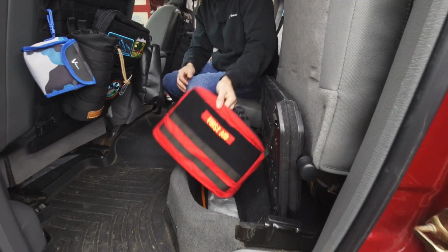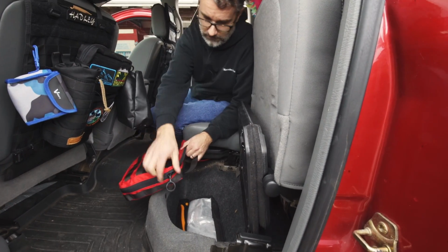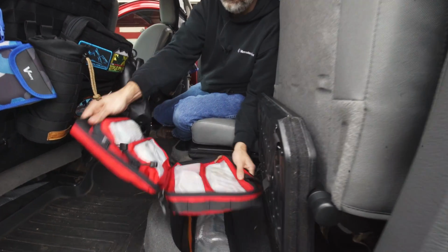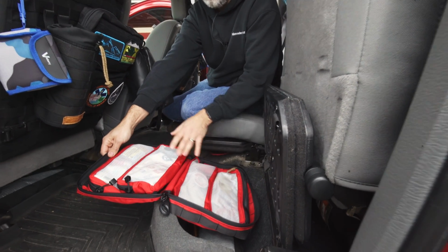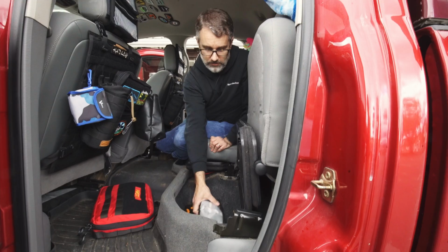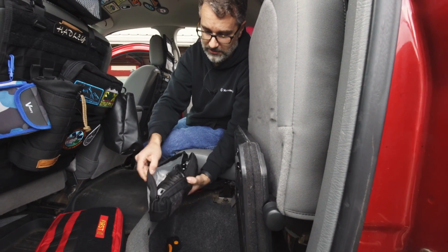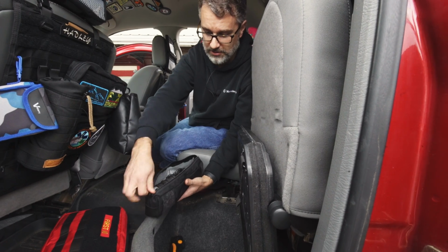All right, and one other thing that we like to carry is our first aid kit. We always keep that accessible. Everybody knows where it's at, and everybody knows how to use it. So it's fully stocked with all of our bandages, gauzes, medicines that we may need. And then also underneath this seat, we keep one of these bags right here, and it's just some miscellaneous tie downs, straps, cords, things of that nature that we use around camp.